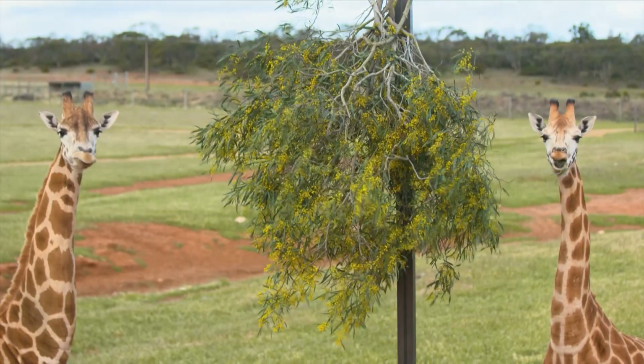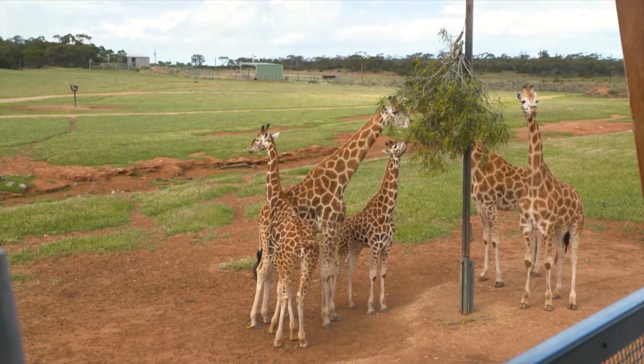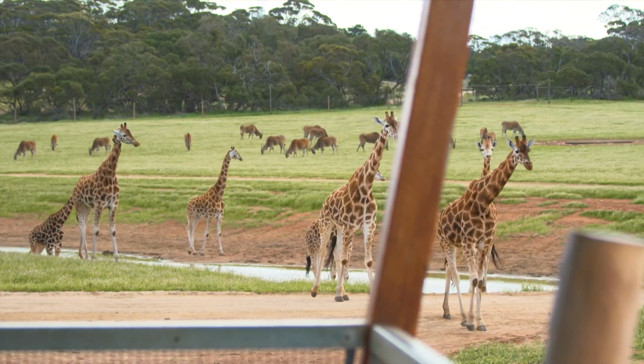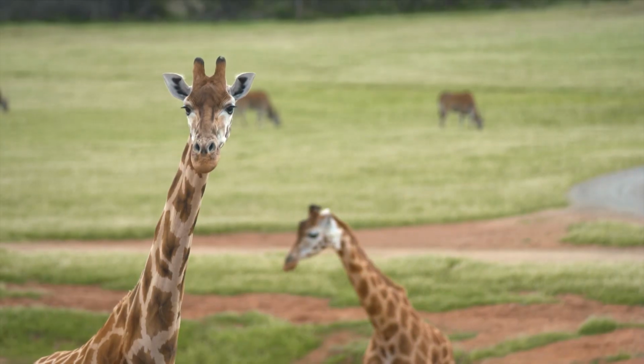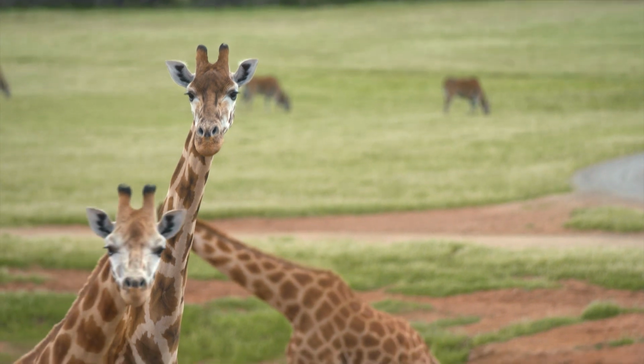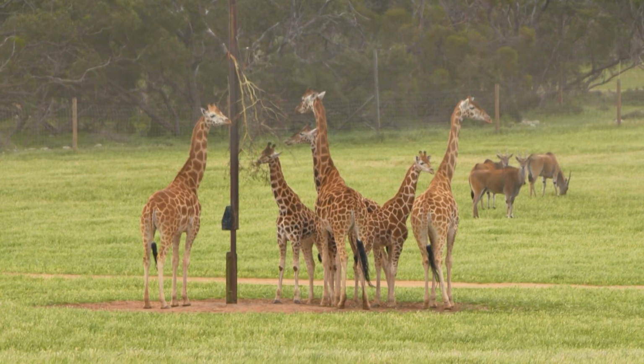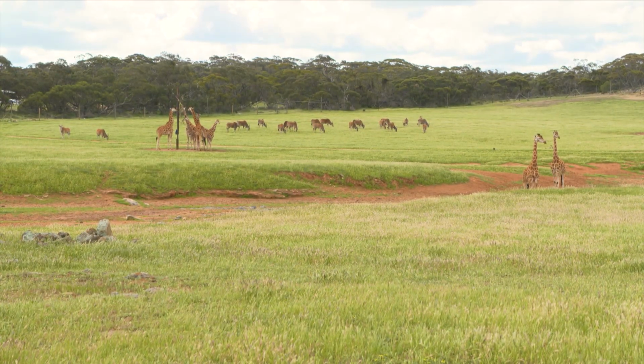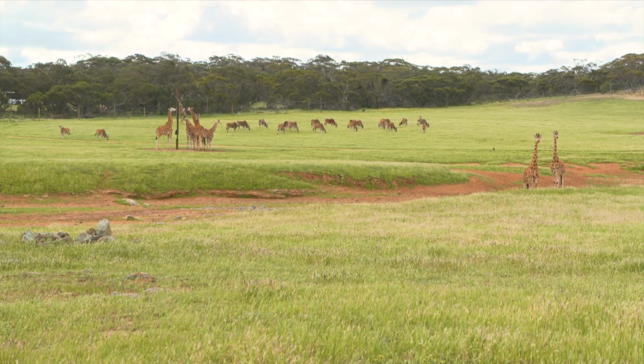How many giraffes are here at Monarto Safari? We currently have 16 giraffe. We've got a 1-year-old, 14-month-old and about an 18-month-old up here at the moment. I have to know every individual giraffe. The only way we actually identify them is purely by their patterns on the body. How tall do giraffes grow? Females are normally about 4 to 4.5 metres tall. Males can grow to be up to 6 metres tall.